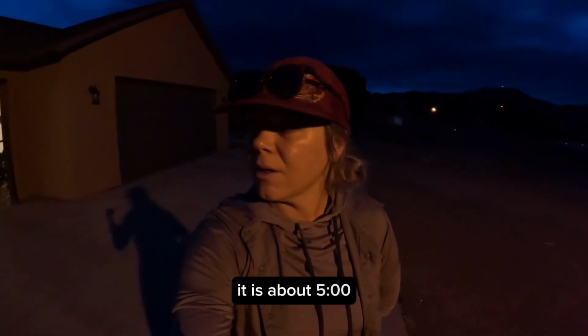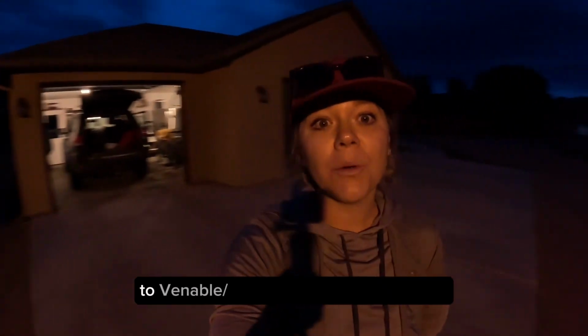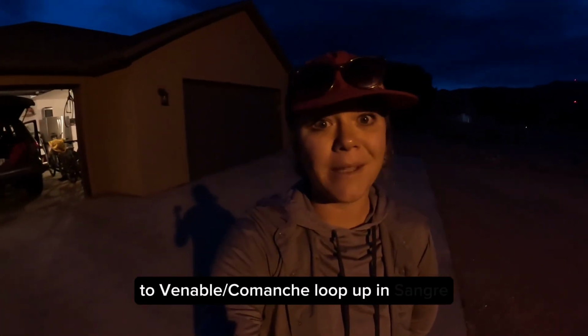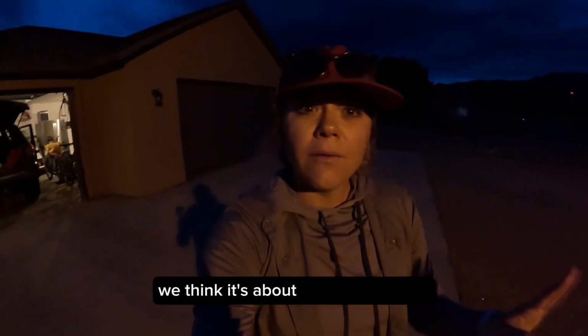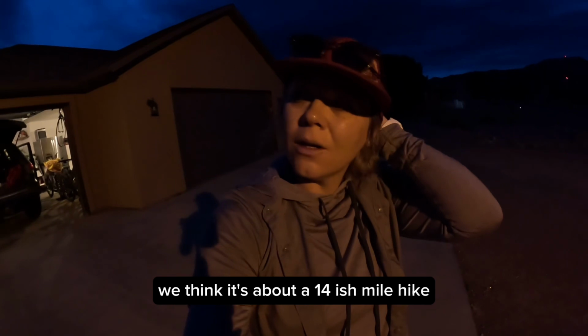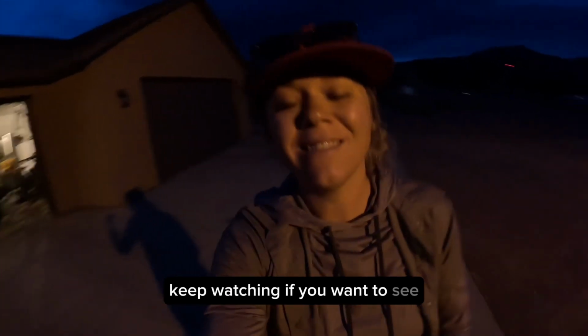About 5 o'clock. We're getting ready to head out to Venable Comanche Loop up in the Sangre de Cristo Mountains near Westcliff, Colorado. We think it's about a 14-ish mile hike, almost 4,000 feet of vert. Keep watching if you want to see.